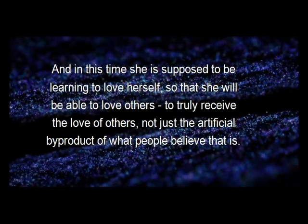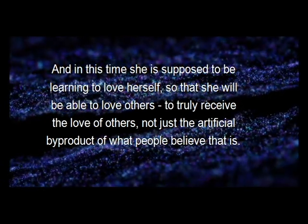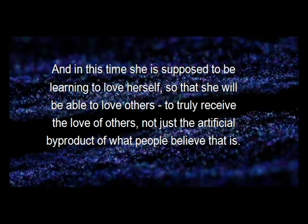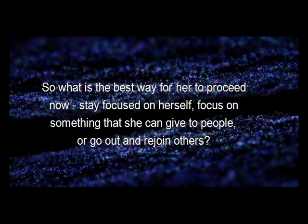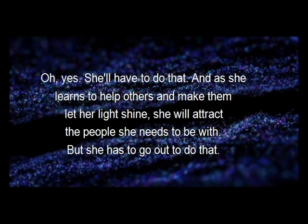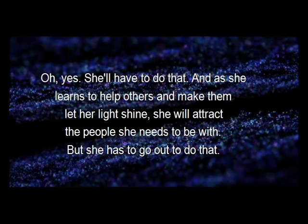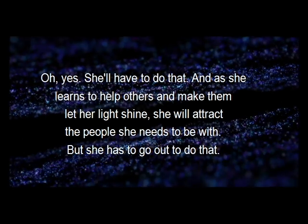And in this time, she's supposed to be learning to love herself so that she will be able to love others, to truly receive the love of others, and not just the artificial byproduct of what people believe that is. So what is the best way for her to proceed now? Stay focused on herself, focus on something that she can give to people, or go out and sort of rejoin others? Well, yes, she'll have to do that. And as she learns to help others and make them let her light shine, she will attract the people she needs to be with. But she has to go out to do that.